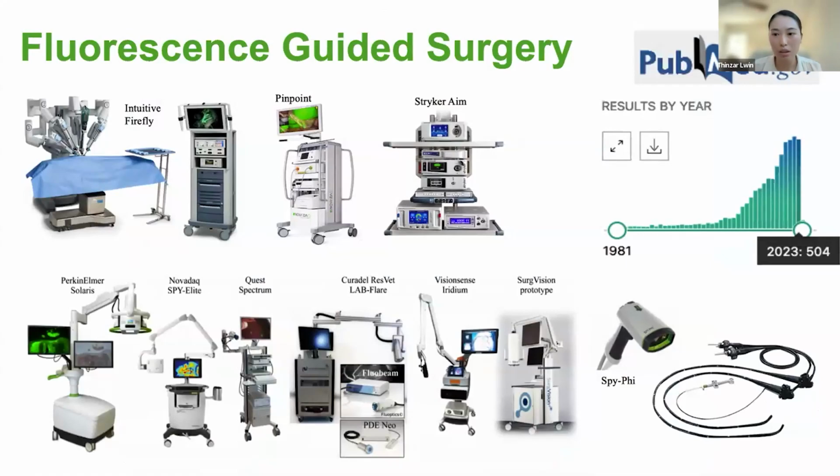There are a large array of imaging devices now with fluorescent capabilities that are available for use in our operating rooms, whether it be robotic, open, laparoscopic, handheld, or endoscopic. There are a lot of different platforms, so the number of research articles in this field has likewise increased over the past years.